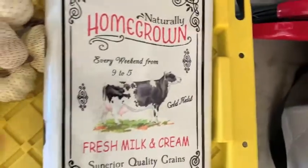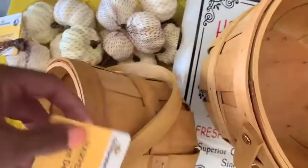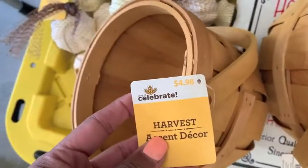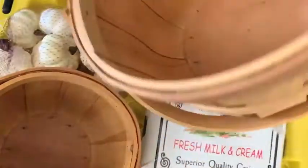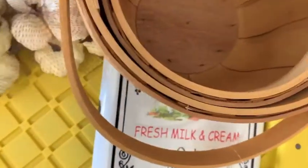I got two of these baskets, which of course I will have overflowing with pumpkins. They had three sizes, but I got the two smallest ones. So this one for $4.98, it's the tinier one. And then this one for $5.98. So cute.